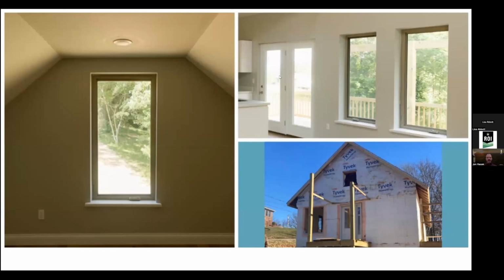On the south side of the building, we have lots of big windows, doors with windows, and some overhangs. They're not quite as deep as I wanted them to be, but we had to do what we had to do. But there's a lot of great light in this house.